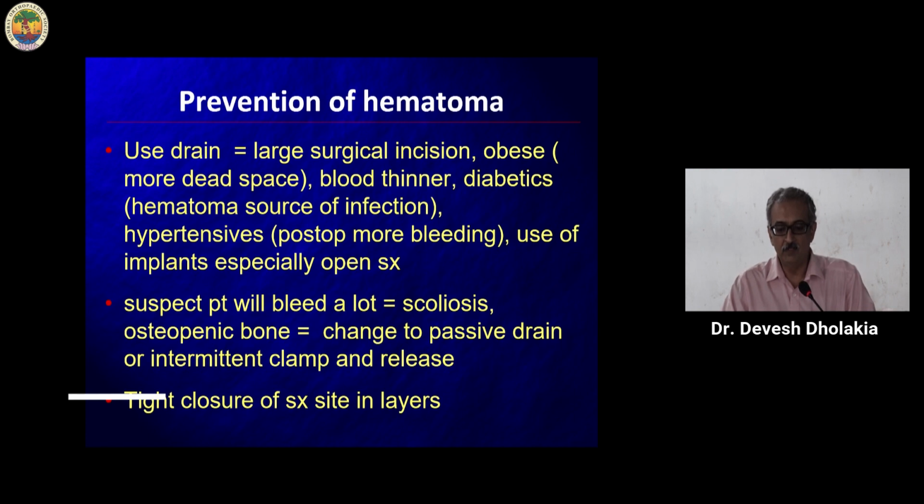How do you prevent hematomas? I always use a drain, especially in open spinal surgeries when you have large surgical incisions, and in obese patients, because there's going to be a lot of dead space. If they are on blood thinners, or diabetics, because hematoma is a good source of infection. We do not want any hematoma there. Hypertensives, because after hypotensive anesthesia, once they are out of anesthesia, the blood pressure increases, and they are more prone to bleeding.